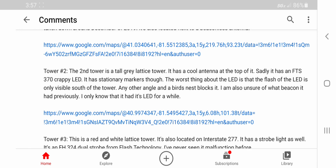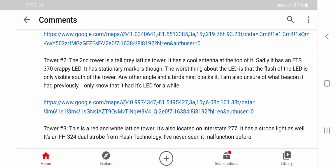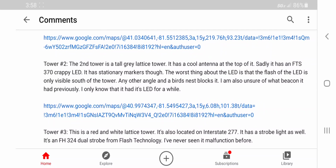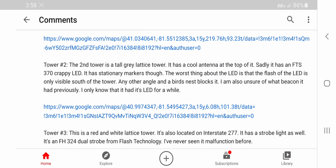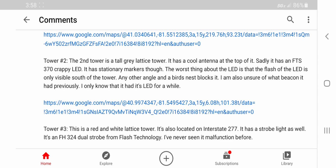Okay, I also know what this tower is as well, and it sadly has a crappy LED, aka the FTS 370 crappy LED. The real name of the crappy LEDs are Vanguards. That's what they're named. And sadly, the first Lowe's tower has one of them, but thank God it's a white only LED. So yeah, it has stationary markers, and Wise Aiden still doesn't know what the original beacon on this tower was. I'm pretty sure the tower has a white and red LED, but for some reason, every time I think about the tower, a night mode only LED keeps popping up in my head.